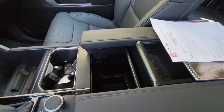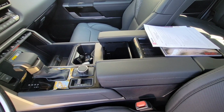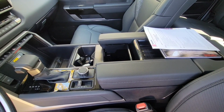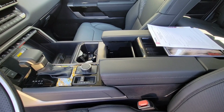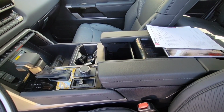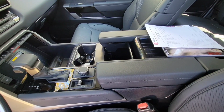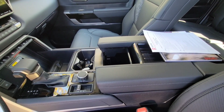Center console, I kind of prefer a totally flat center console, only because it gives you a workstation, a workplace if you have a laptop, if you need to write something down. It's just a nice area. They gave you a lot of storage compartments, which I can appreciate. I just, again, personally would have recommended a flat surface, or the ability to make it a flat surface if you wanted it that way.